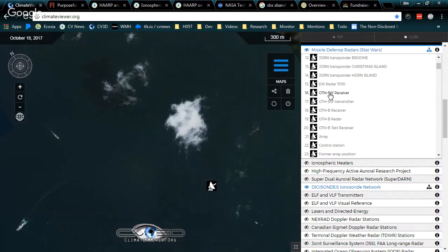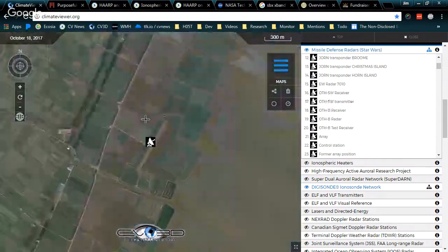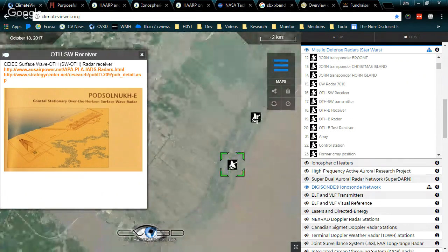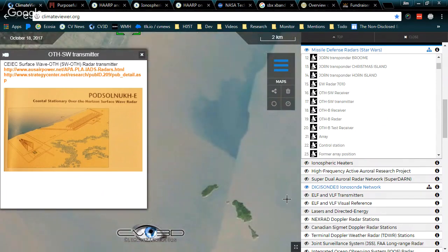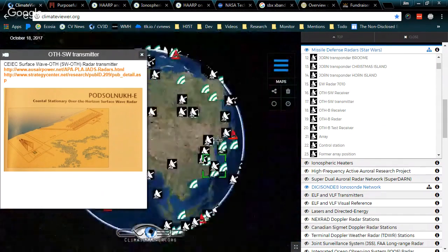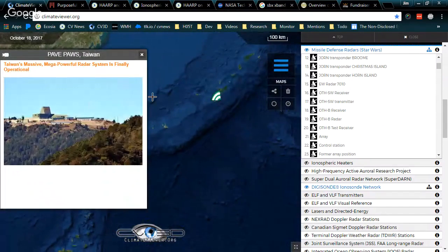Some of them are called over the horizon radars, like OTH receivers and transmitters. These come in pairs. So here's the OTH receiver at Podson. Coastal stationary over the horizon surface wave radar. It's 2 stations, one here, and they work in pairs. There's one side, there's the other side. OTH SW, surface wave. So it actually apparently shoots its radar right along the surface of the ocean so that it can get extended range when firing out here into the Gulf. So this is a Chinese radar, and it's looking at our radar. And our radar is right here.